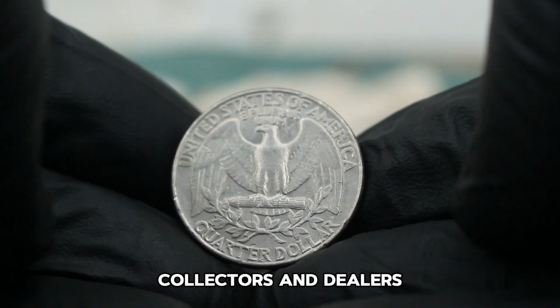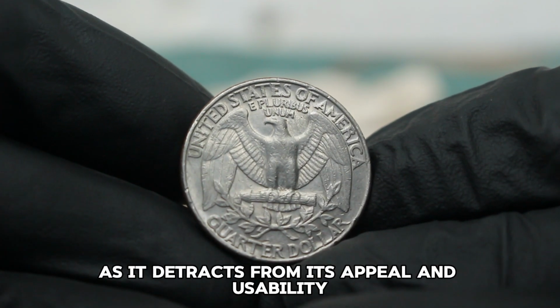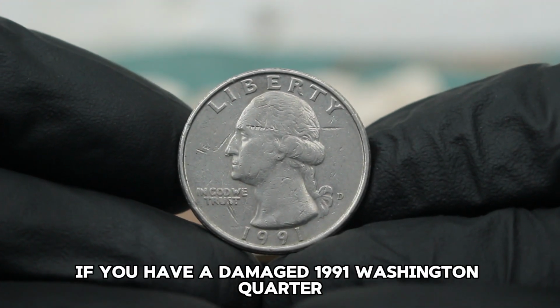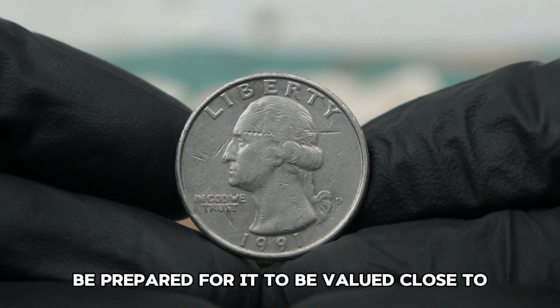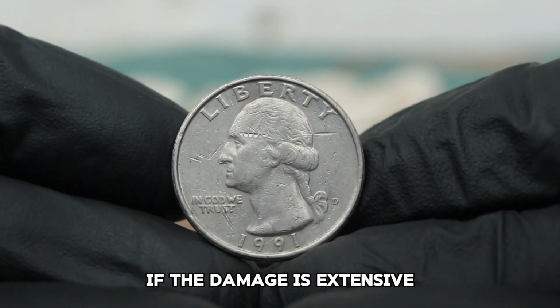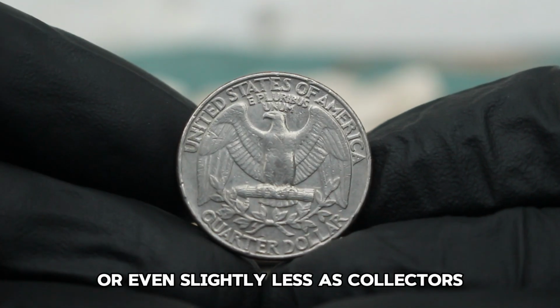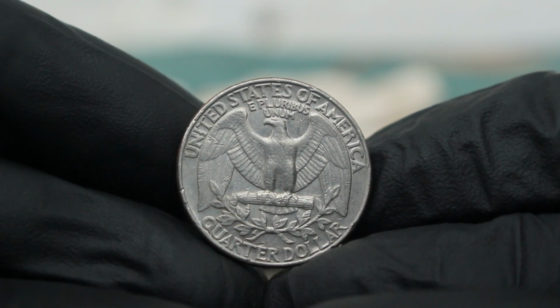Collectors and dealers may offer less for a coin with significant damage, as it detracts from its appeal and usability. If you have a damaged 1991 Washington quarter and are considering selling or trading it, be prepared for it to be valued close to or slightly below face value. If the damage is extensive, the coin might be worth just its face value or even slightly less, as collectors generally prefer coins in better condition.